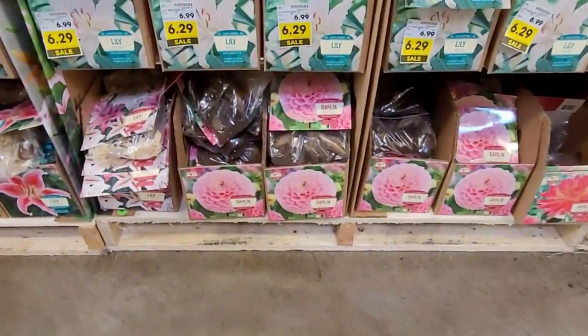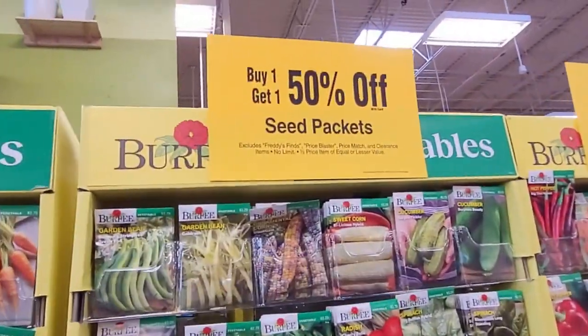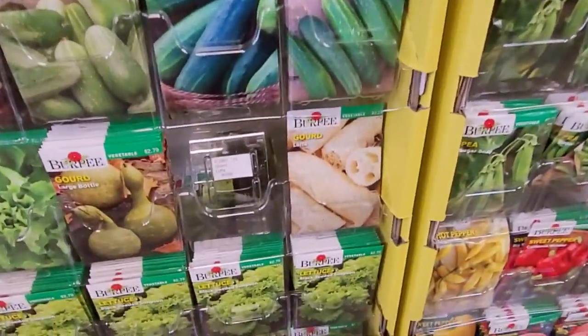I've got a lot of different flowers, and I'll show you some. I've got some flowers sprouting already in the garden. It's looking so beautiful. And I have more seeds than I could tell you what to do with. There's just so many. I have so many seeds.